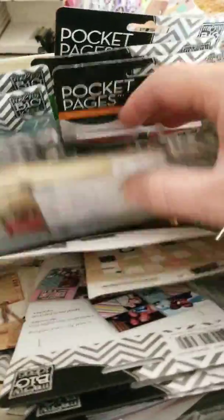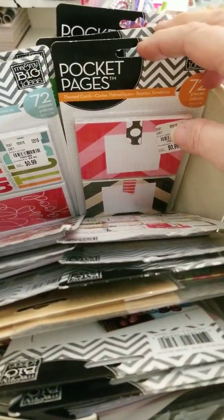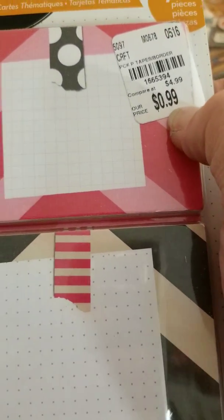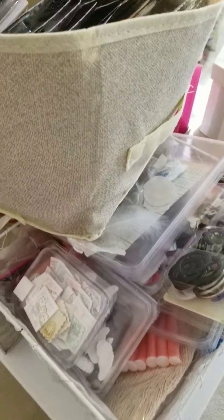These are Project Life cards. I don't even do Project Life. Why did I buy them? Because of that right there, 99 cents. That's why I bought them. It's crazy. I have no idea what to do with them.